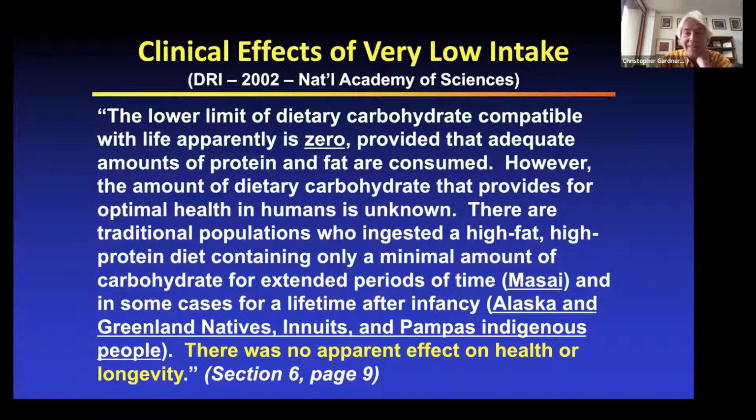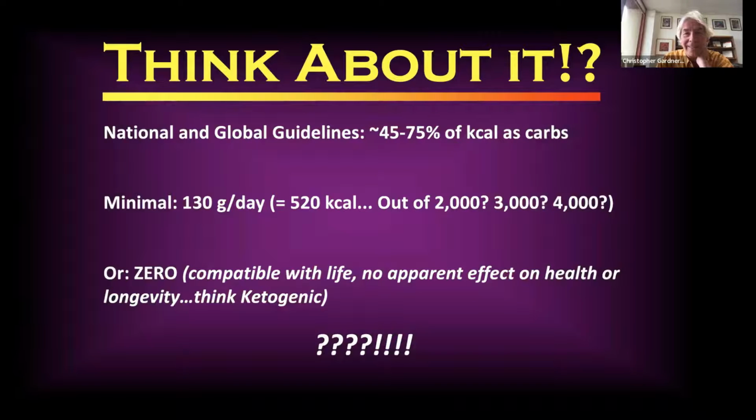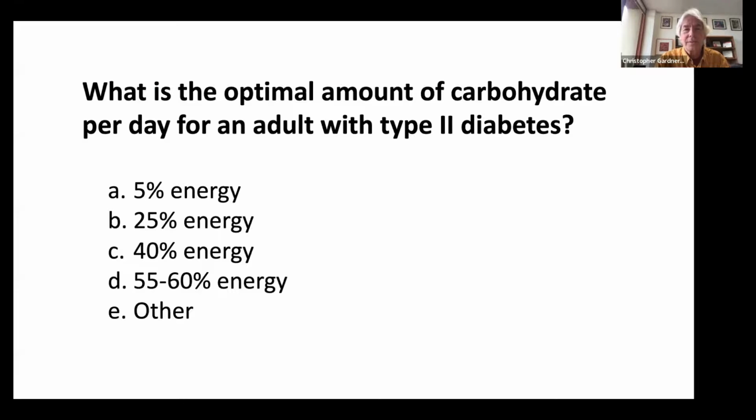Oh my God. Okay, so think about it. I can actually cite things that will say almost everything I had in my poll. 45 to 75% of calories is much more than 25%, is much more than zero. So I don't really know what the answer to that is. I can cite you multiple options. But maybe what's optimal? Okay, so maybe you'll have an opinion on what's optimal.